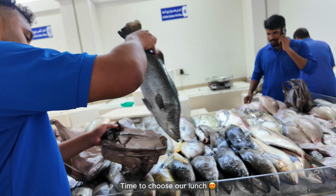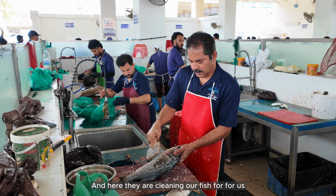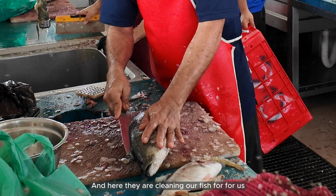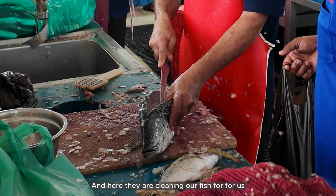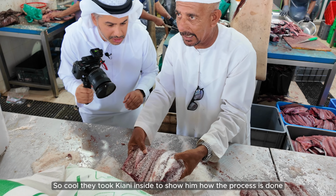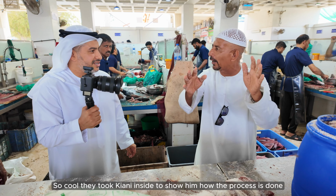Yeah, please. Okay, that's our fish now. They're cleaning it, removing all the... We asked them to cut it in half, so basically open it like a butterfly, and then we're gonna take it to the restaurant to prepare for us. We're going to the restaurant now to get the fish prepared.